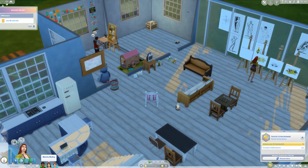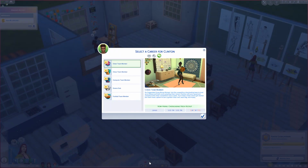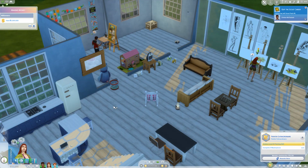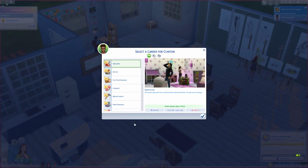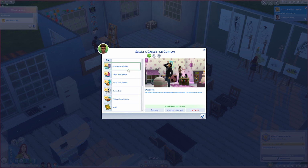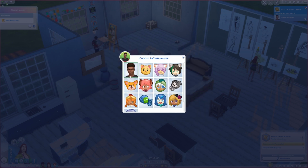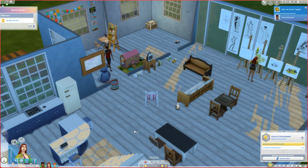And she is set up to do a few of those paintings. So we are going to have him be a computer team member, because that's the one that has the reward I like the most of all of them. And yes, he is. And then he is going to take one at this school, the jobs that came with the after school, the new career. So he's going to be a video game streamer in the morning. And we'll just keep him with his own right now.